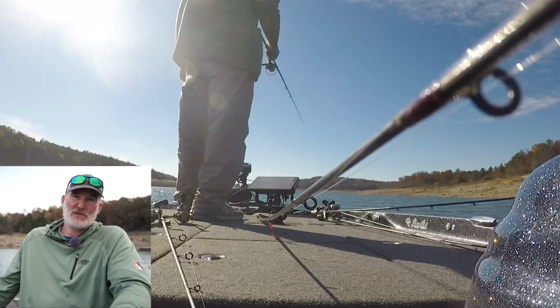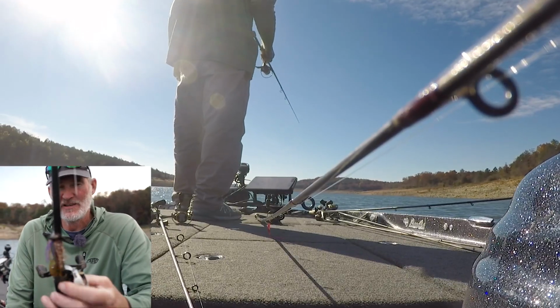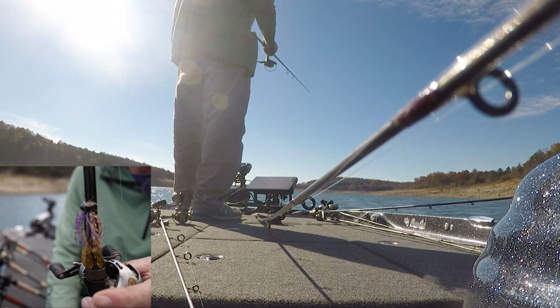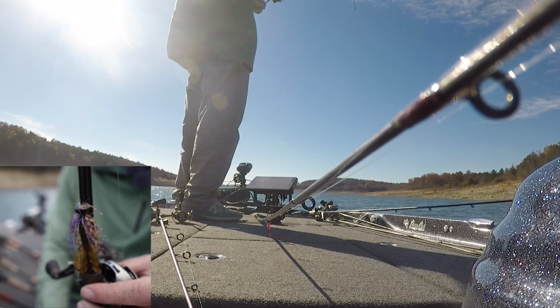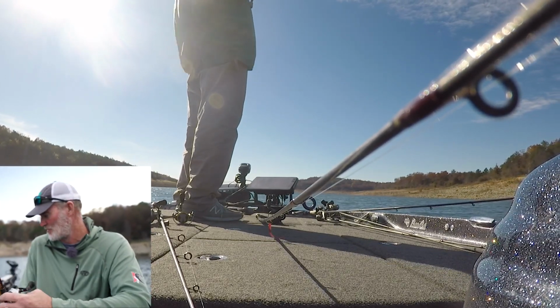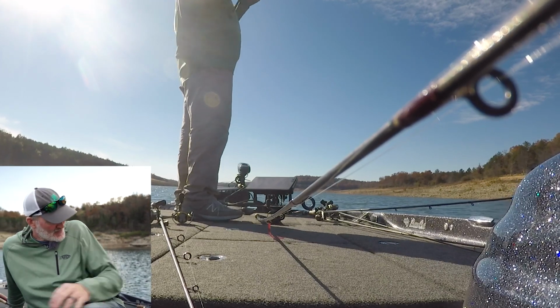If you do go out and fish the points, you can always catch them on Shoals on a jig. The little jig's working right now. The water's gotten a lot clearer this last couple days. I think we're kind of getting through some of that turnover stuff.